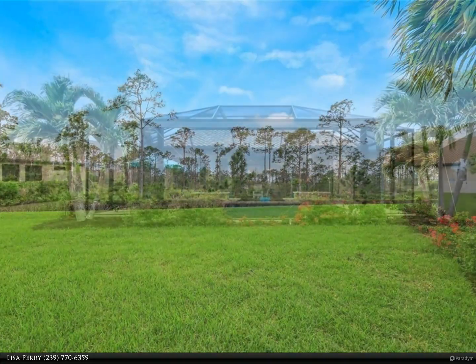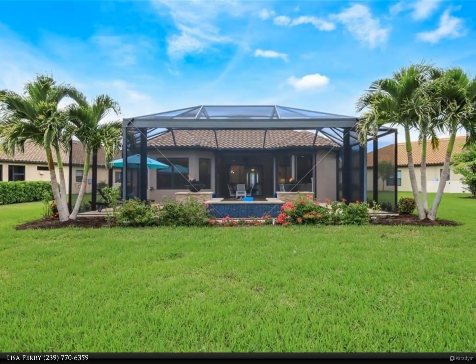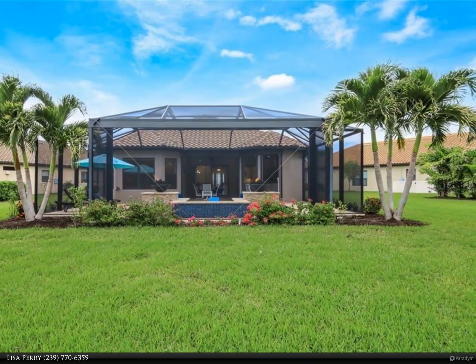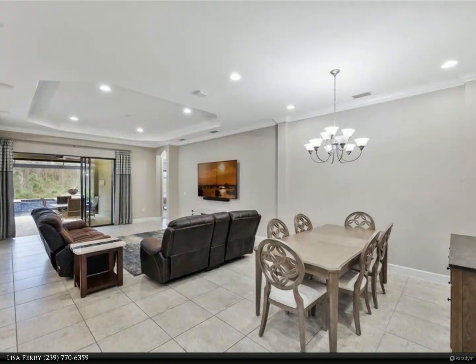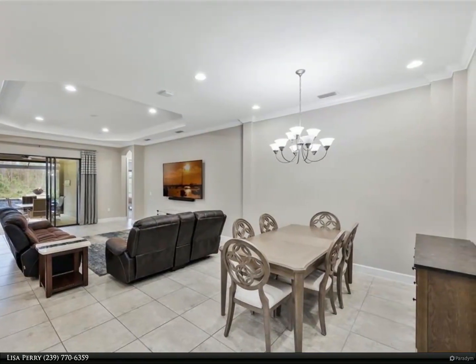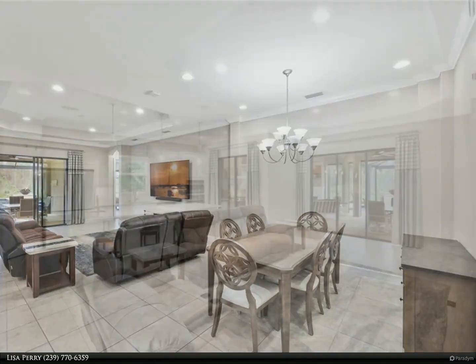This particular home offers a courtyard entry, 3-car tandem garage, full house generator, and lanai shutters. Situated on an enormous manicured homesite, providing privacy of protected preserve and lake views, with highly sought-after southern exposure.